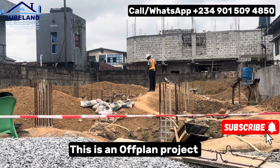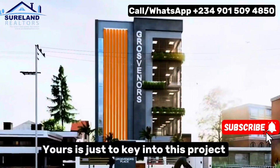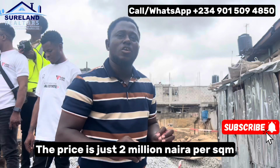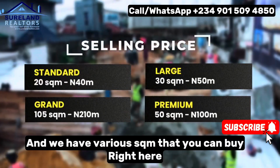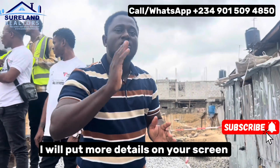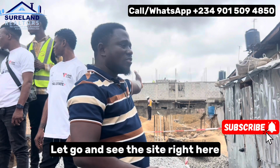This is an off-plan project where we are building right here for you. Just to key into this project, the price is just 2 million naira per square meter. And we have your center that you can buy right there. I will put money in your pocket so that you can see what we are doing right here. Let's go and see the site right here.